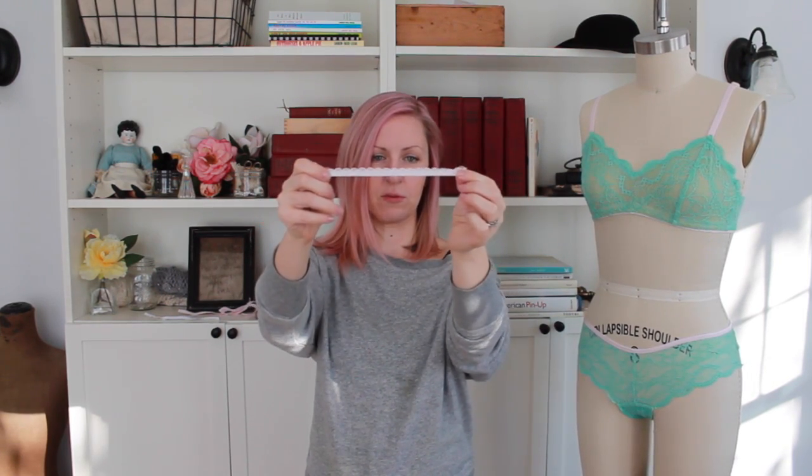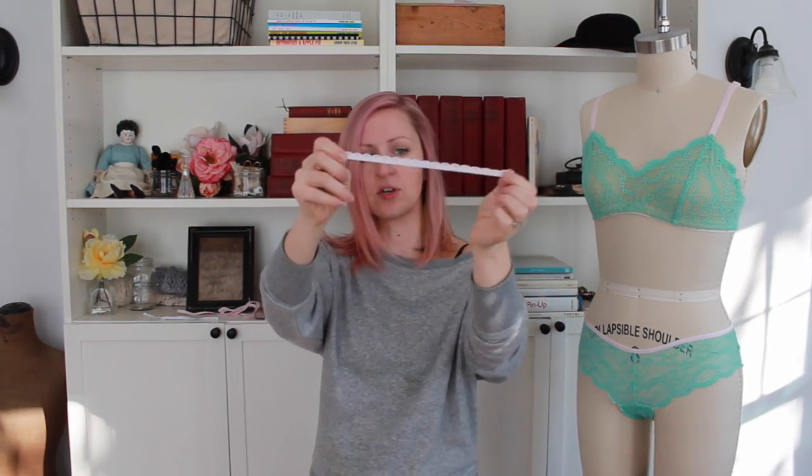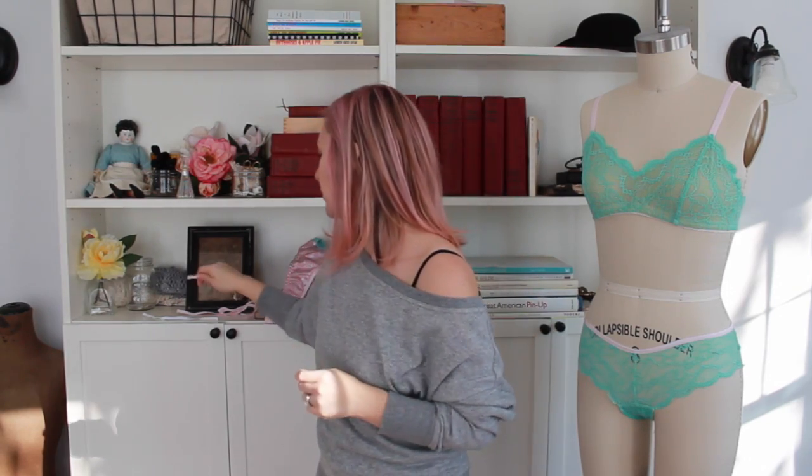So it also comes in different widths. This one's about a 3/8 inch. I find that that's kind of standard, but you can get different sizes as well.